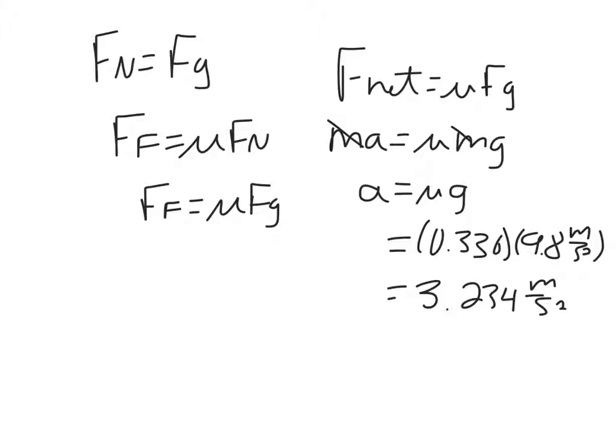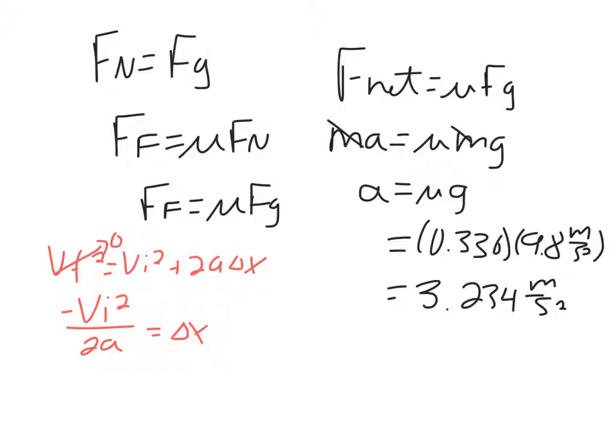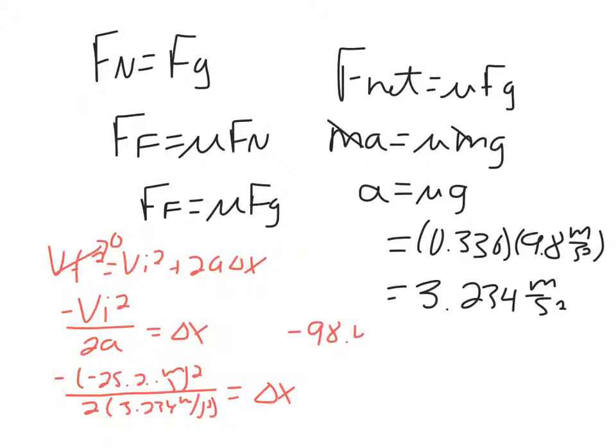Given acceleration, we know the initial velocity and we know the final velocity. We can find delta x again by using the no time equation. V final squared equals V initial squared plus 2a delta x, coming to rest at the end. So we have to see how far it's going to take them to come to rest. Negative V initial squared over 2a equals delta x. So this is negative negative 25.2 meters per second, squared, over 2 times 3.234 meters per second squared, equaling delta x. Squaring the top and dividing that by the bottom, we end up with a negative 98.43 meters for delta x. Again, this is negative because they're traveling to the left. So it's going to take them 98 meters to come to a stop.